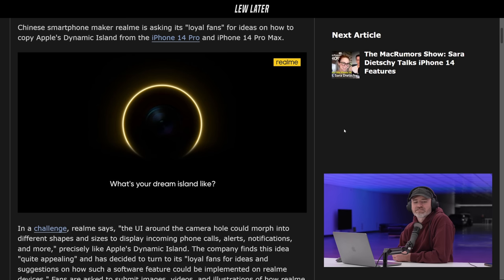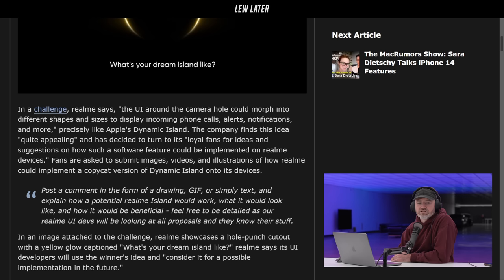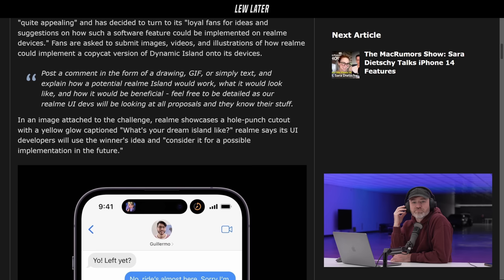In a challenge, Realme says the UI around the camera hole could morph into different shapes and sizes to display incoming phone calls, alerts, notifications, and more, like Apple's Dynamic Island. The company finds this idea quite appealing and has decided to turn to its loyal fans for ideas and suggestions on how such a software feature could be implemented on Realme devices. Fans are asked to submit images. Wow. Illustrations.